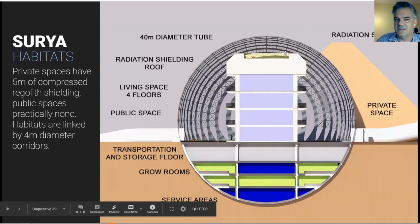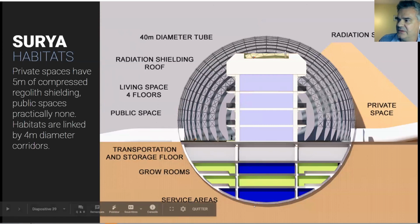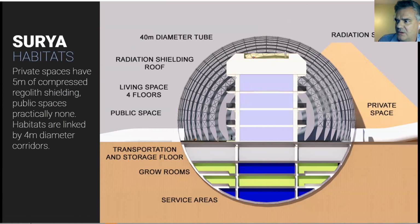Here we go. So here you see a cutaway view, for example, of the horizontal tube. I think it's obvious for the vertical version of the tubes. We just go deep and have people sleep at the bottom. In this case, we have a very thick, 5-meter thick concrete top. The whole floor is basically rock. And then we have livable areas.